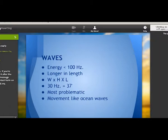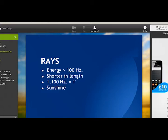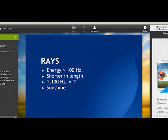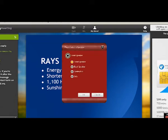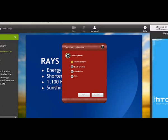Now, the rays are just the opposite. They go from 100 cycles and up. They're shorter in length, and we can know that a 1100 hertz wave is only 1 foot. So a 1 foot wave, yeah, that fits in our rooms pretty well. We're not too worried about that. When you think of rays, think of sunshine. They're light rays, but they're all rays, and they're all the different forms of energy.